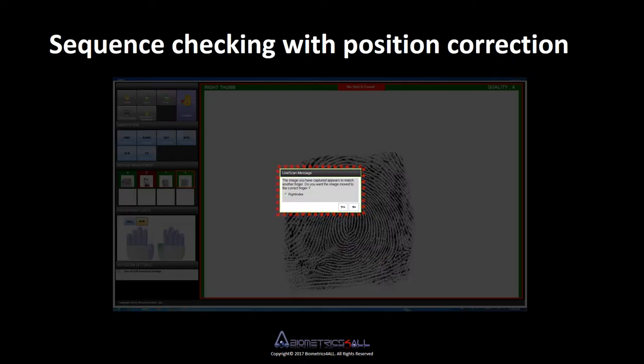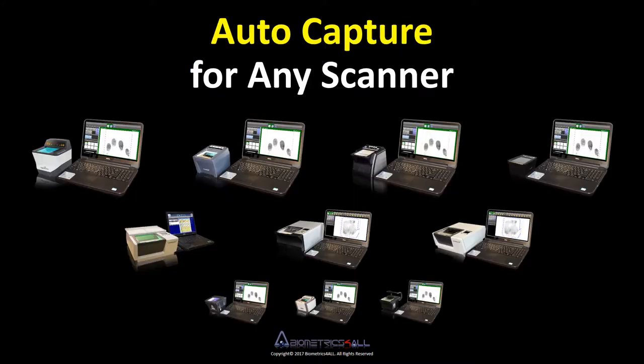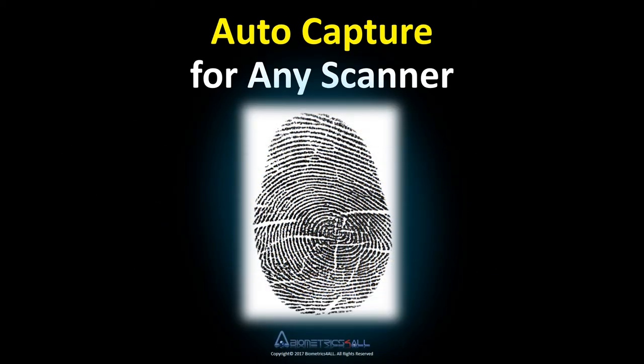Advanced sequence checking to ensure all rolled images are in the right position. If an incorrect position is detected, you will be prompted to reposition the wrong image automatically, which eliminates the need to retake the fingerprint. Every scanner has the ability to automatically start the scan upon detecting a finger on the capture surface, minimizing operator action while speeding up the fingerprinting process.